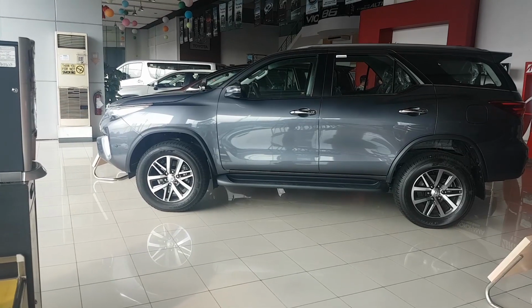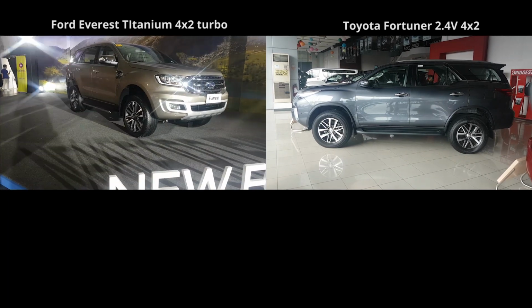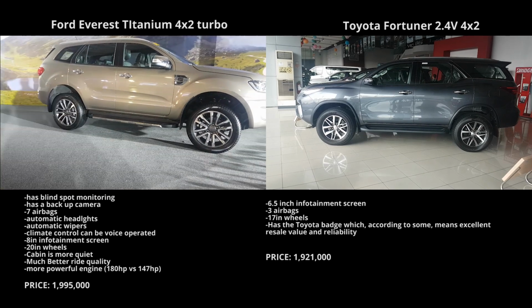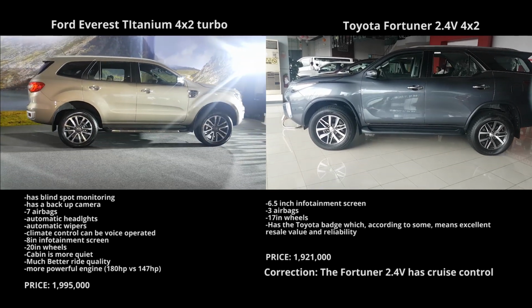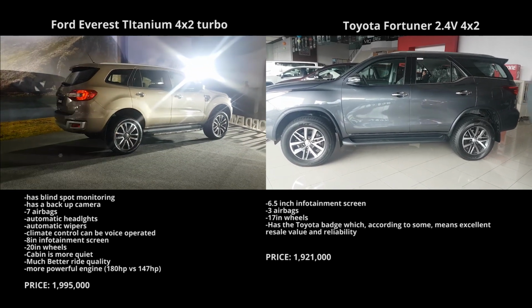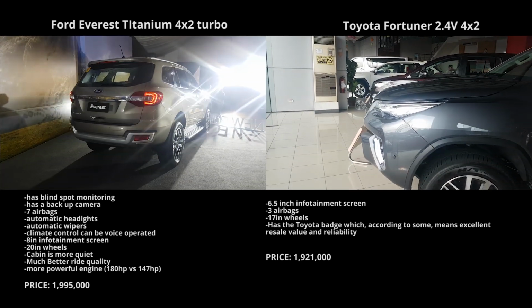Compared to the Fortuner 2.4V 4x2, the Everest Titanium 4x2 has a lot more features. The Fortuner doesn't have cruise control, it doesn't have blind spot monitoring, and it doesn't even have a backup camera. The ride quality of the Fortuner is also not as good.